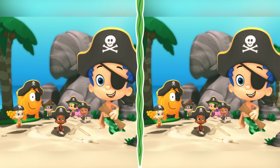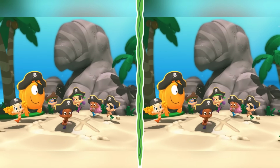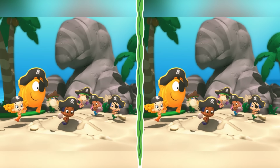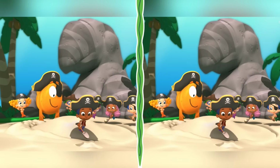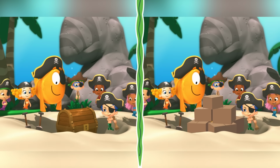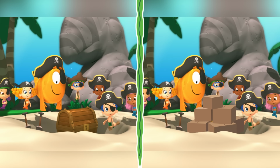Get out your shovels and start digging, mateys. We're gonna dig deep down, down, down, down. Buried treasures under the ground. There's buried treasure under the ground. Arr! Is that what I think it is? We found the treasure. Is something different? You're right. In this scene, there's a treasure chest. But in this scene, there's a bunch of cardboard boxes.